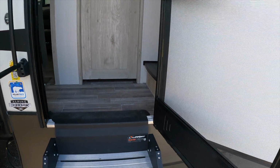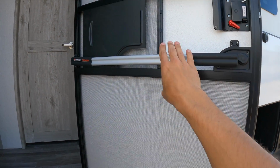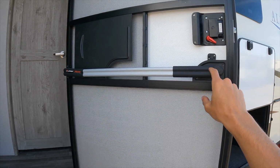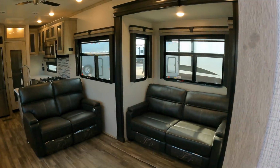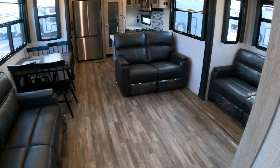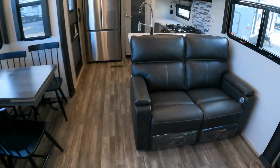You do have a screen door with the Lippert screen assist. So this bar here makes it so you can just pull down at any point and it'll disconnect that screen door there. As you walk in, look at all the space in this layout. It is absolutely huge. I am a huge fan of this floor plan here.